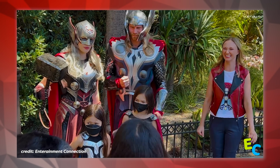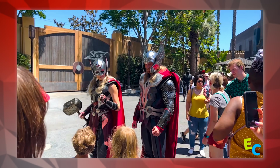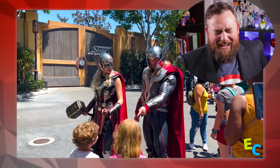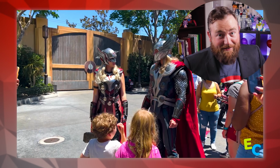It's kind of hilarious because the Thor costume hasn't updated. In the movie, his armor is all golden and tanned and beautiful, and now in the parks, he's still old, regular Avengers Thor. I guess we only had room in the budget for one Mighty Thor costume upgrade.